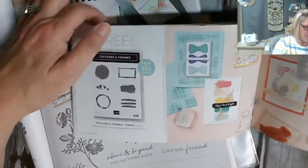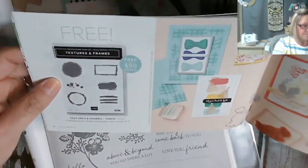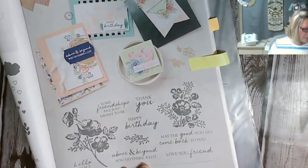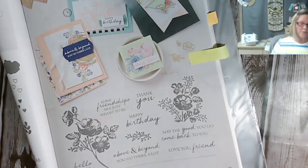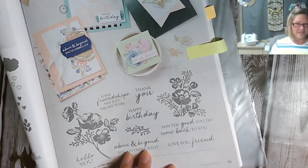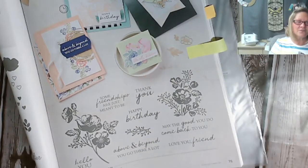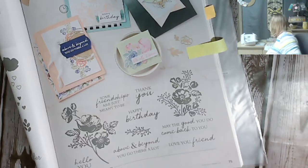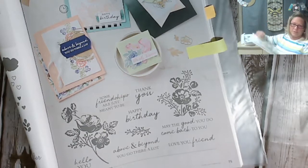And I did some creative techniques with that. Okay, so we're going to start out and we are going to use Shaded Summer. Now I will tell you that I have created a class, a fun fold class with this one. Hi Carol, thanks for joining. Let me share that with you really quick.